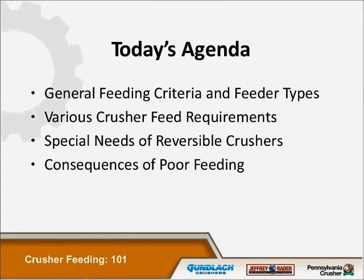Today we have several items on the crusher feeding agenda. These include a little background in general feeding criteria and the various types of crusher feeders.